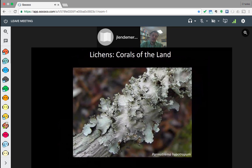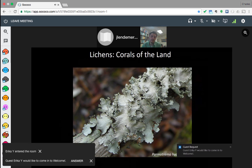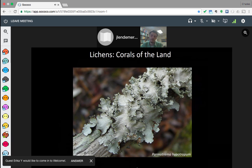So with that in mind, I'd like to talk to you about one sort of group of neglected biodiversity, and that's lichens. So what are lichens? Lichens are often thought of by many people, especially in the public, as the corals of the land. Now, that's not entirely accurate, but they do form symbioses, just like corals, and they're extremely showy. And just like corals, they form these sort of elaborate and complex communities that sort of serve a home and a host for lots of other forms of life. So they're extremely important.